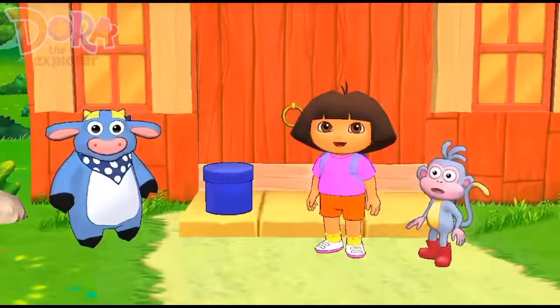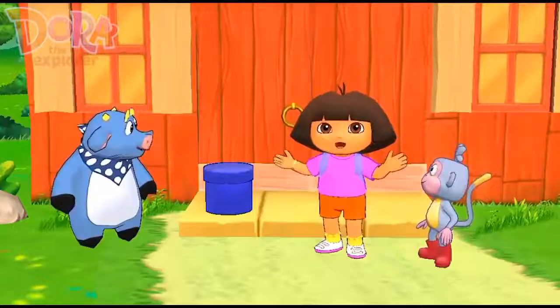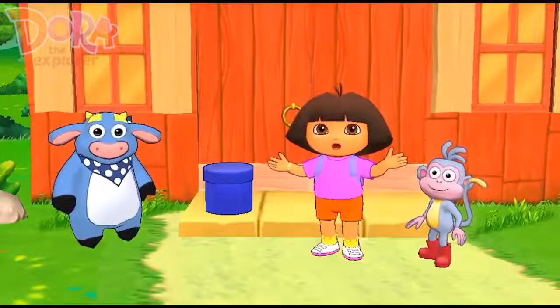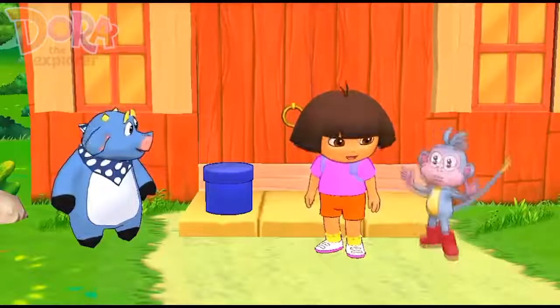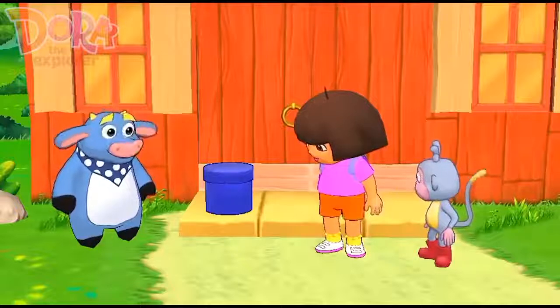Oh, Dora! It's the round-shaped box! Have you ever seen it? Yes, my grandma gave it to me as a present. But Swiper the Fox swiped it. I see. Yeah, we found it. What is inside?